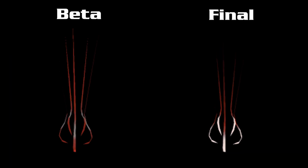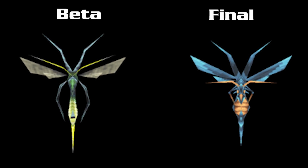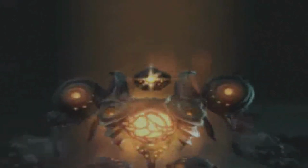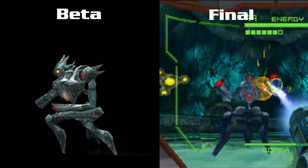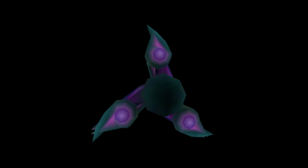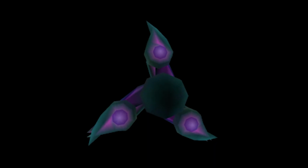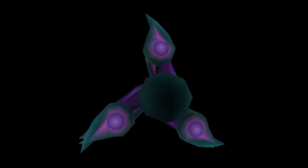The Ray being more of a dull tone, while the Wasp being a whole other model and color scheme too. The main antagonist of the game, Gorilla, had the beta design too. This one having a more realistic design to it with a rustic look. On top of that, an unused model of Gorilla opening and closing its guns exists too, but it's detached from the rest of its body.